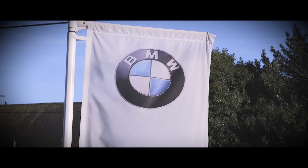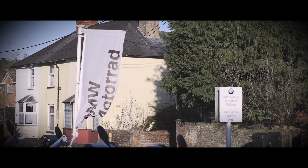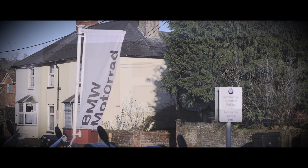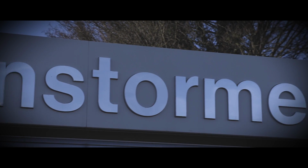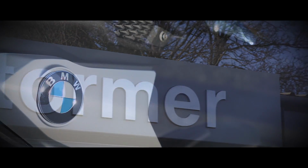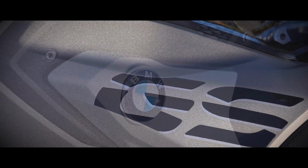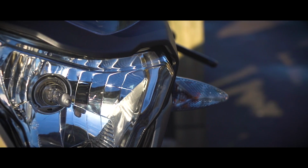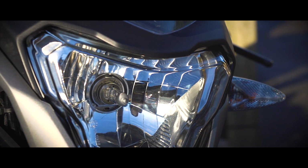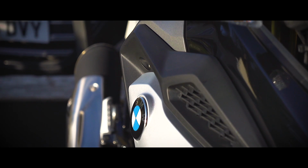The BMW blurb says, "A thirst for adventure, every day." And then they say, with the G310 GS, the adventures don't have to be big to be unforgettable. And that is the point, isn't it? They don't have to be big, and they don't have to be on big bikes. Although, it always helps if they look the part. And this little brother is a right corker.